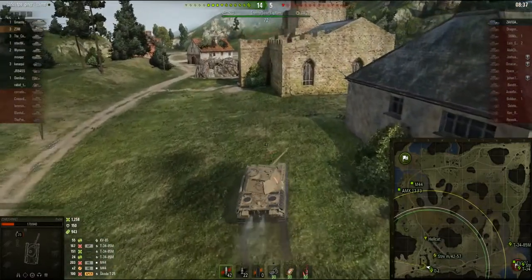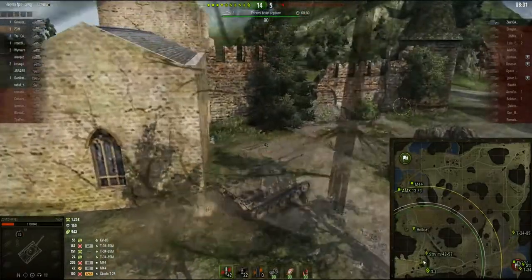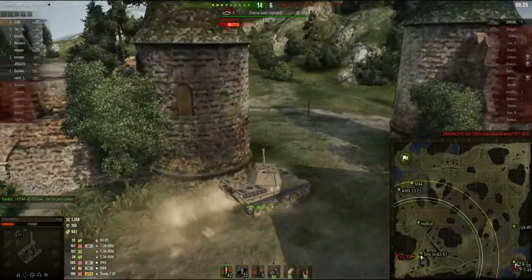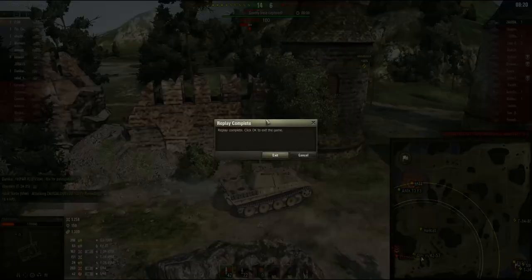So 1258 damage, and I do get a bit more assisted damage here when I spot the last guy on their team who's just hanging out. So 1300, 1200. You have a general idea what this thing's going to make for money.